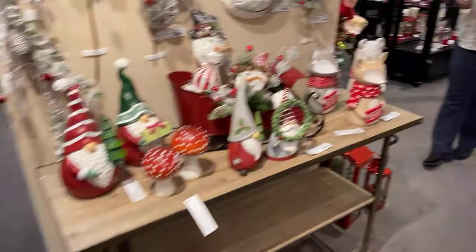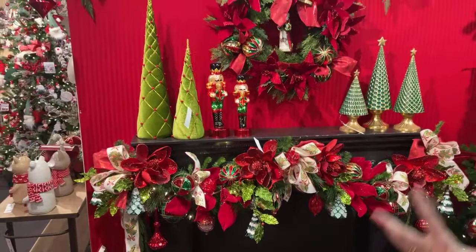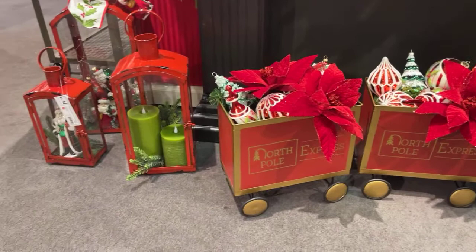And this is what I would consider a modern, eclectic Christmas. This is bright red. It's encrusted magnolias. And we've got the bright, bright greens. We have big wreaths. We have big garlands and across our fireplace. And then, you know, you've got the traditional red drop ornaments here. And we have our red train, the North Pole Express. And so we've had this in black before, but this is our train in red. And you can fill your carts with all kinds of ornaments and decoration.